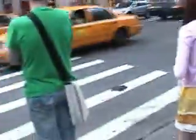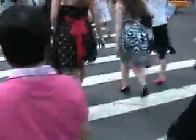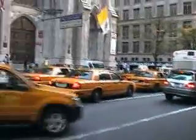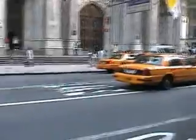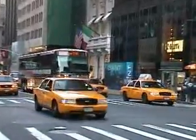Okay guys, it's 7:30 in the evening. So it's already 7:30 in the evening. So you can see there are lots of yellow cabs. You notice right now there's lots of yellow cabs. Look, all yellow cabs. So you can see all yellow.